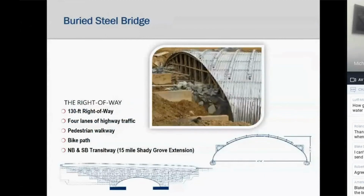The Century Boulevard Bridge is a wide structure. In addition to 4 lanes of highway traffic, the 130-foot right-of-way accommodates a pedestrian walkway, a bikeway, and future transitways that will facilitate a 15-mile extension of the Shady Grove Metro line. With 4 foot of cover on one side and 12 foot on the other, the structural plate arch culvert is designed to safely withstand highway truck loading and design railway loads.